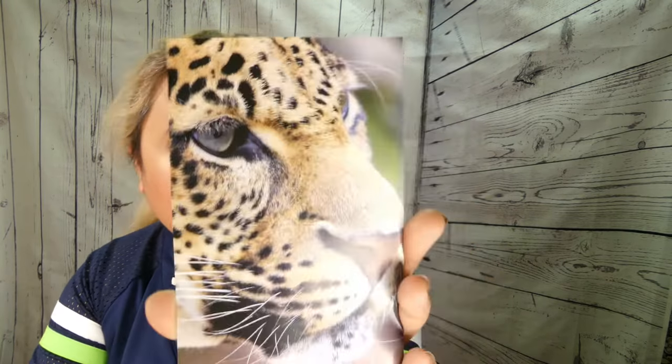And there we go. So this month is the cheetah. By mistake, it is the leopard. I think cheetah look-alike. But yeah, the leopard. It is inspired by the leopard. So this month's jewelry is inspired by the leopard.